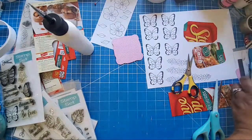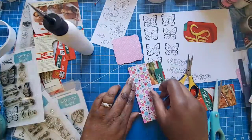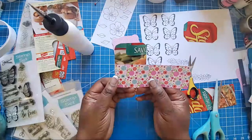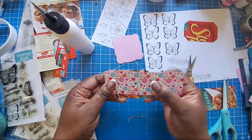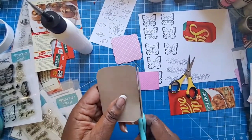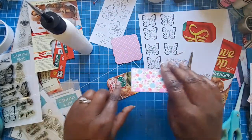Let's get another paper that I have. Look how cute this is. That is cute. I have to use this one, y'all. Look how pretty that is. See, this is one of those crafts that is truly mindless, and I think that's why I like it. And what really makes me happy about doing stuff like this is that I'm using something that most of us just kind of throw away. So I like using things that used to be something.